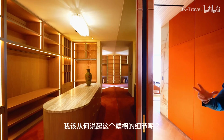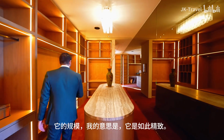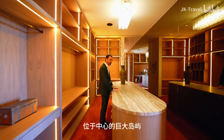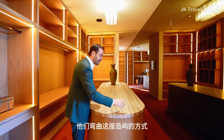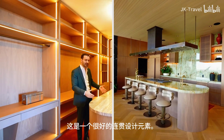Where do I begin with the details of this closet? Its scale. I mean, it is so exquisite. Massive island right in the center with a travertine countertop, and the way they curve this island mimics the island that we saw off of the kitchen, which is a nice cohesive design element.